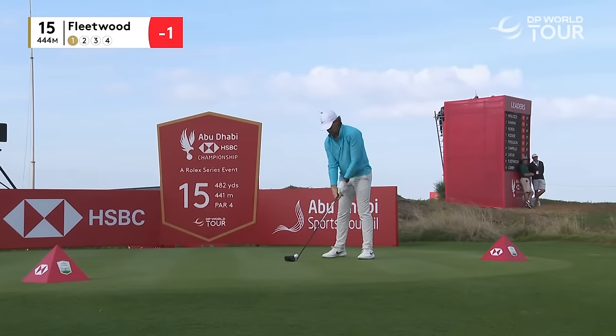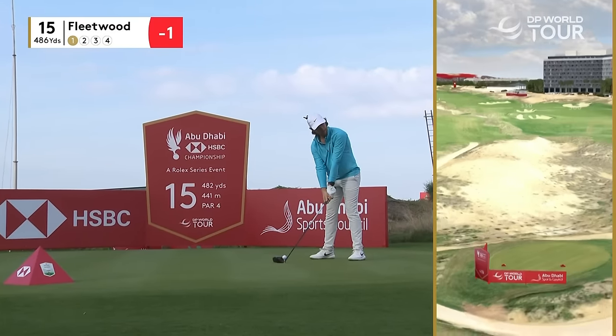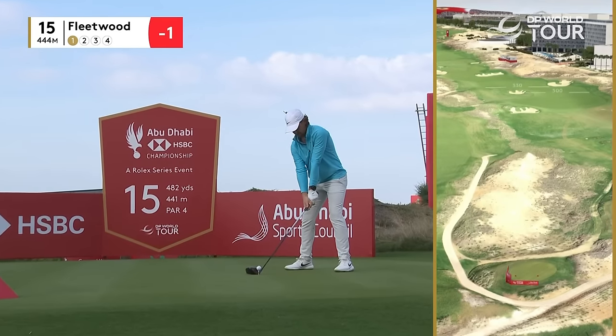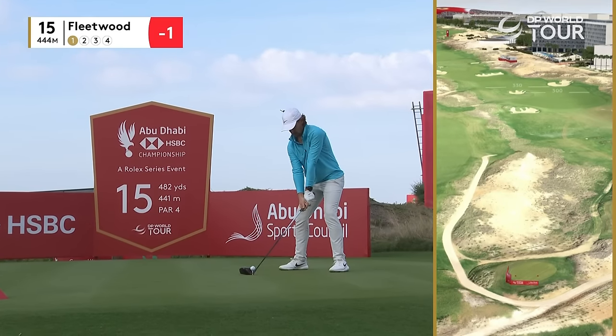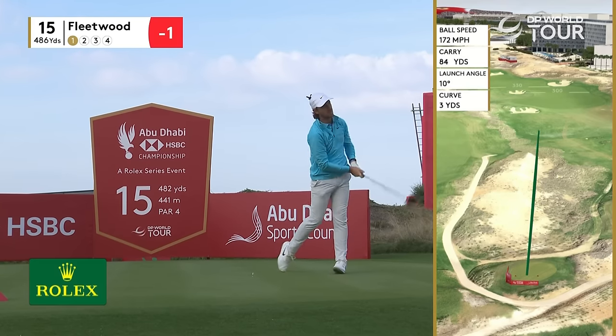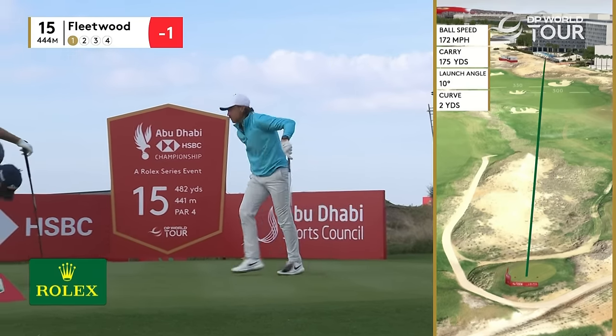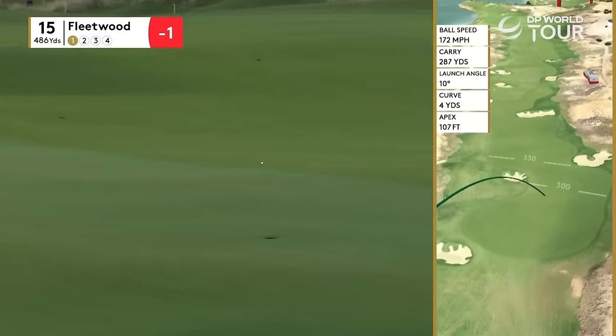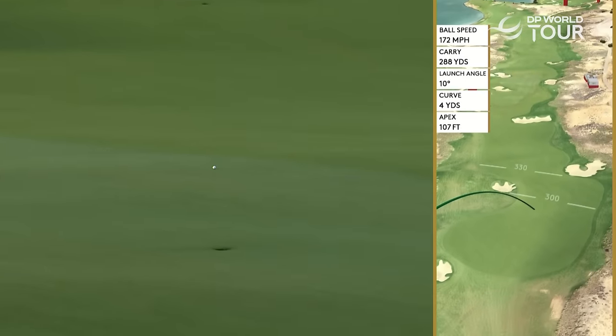There's a lot more room on the right than it looks, but it's sort of that bunker that frames this hole that Ken was talking about, sort of drags you over that way. But it's a poor tee shot to miss this fairway, to be honest with you. Beauty called by the caddie. So it's obviously perfect. Caddies never get it wrong.